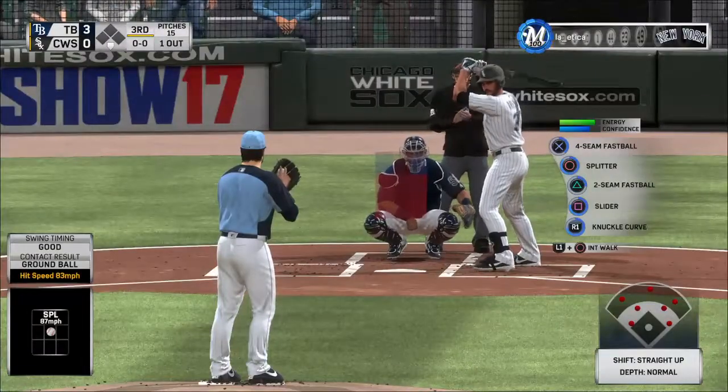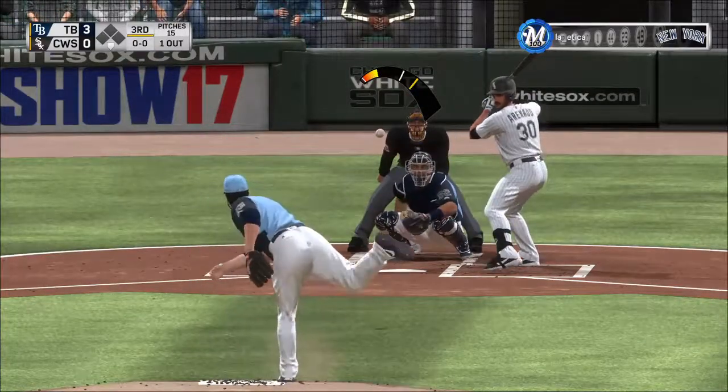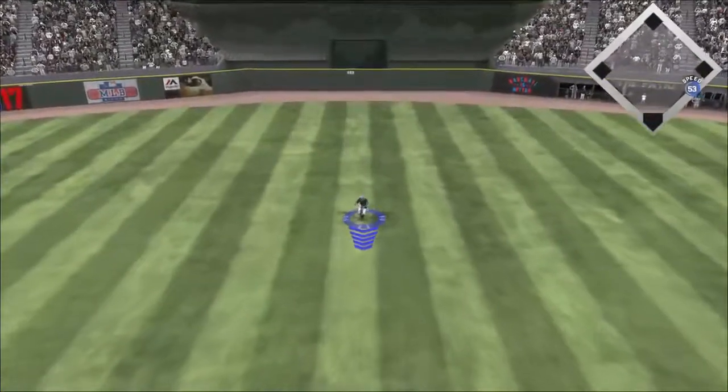Now at the plate, Nolan Arenado. He's ready for his first at-bat of this early season contest. And the White Sox have their first hit of the game.